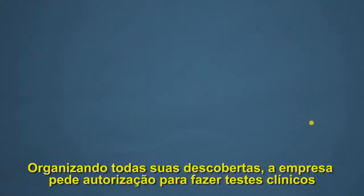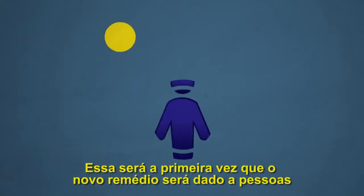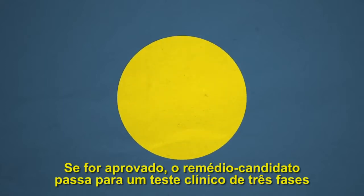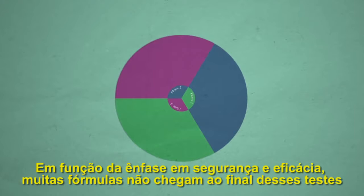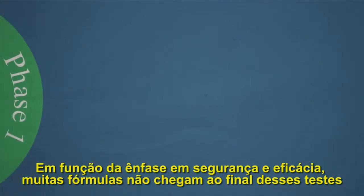Assembling all their findings, the company will now file for permission to do clinical testing with the FDA. This will be the first time that the new drug will be given to people, and safety is the most important concern of everyone involved. If approved, the candidate drug starts to go through a 3-phase clinical trial. Because of the emphasis on safety and efficacy, many drugs will not make it all the way through this process.